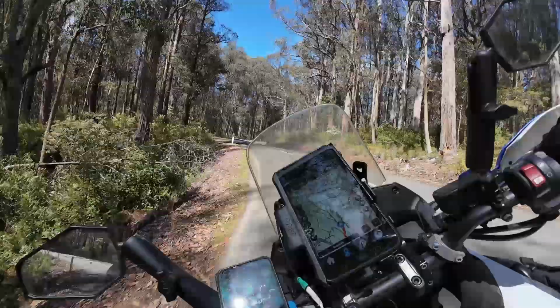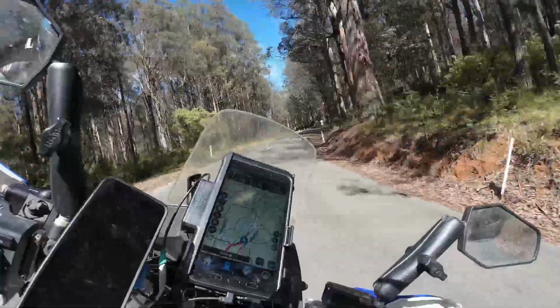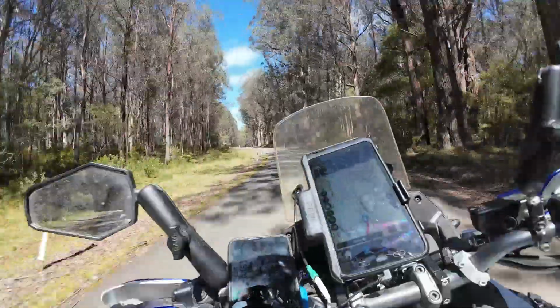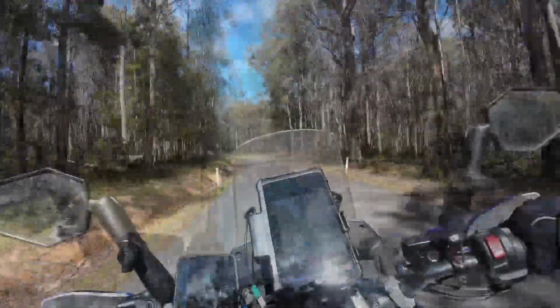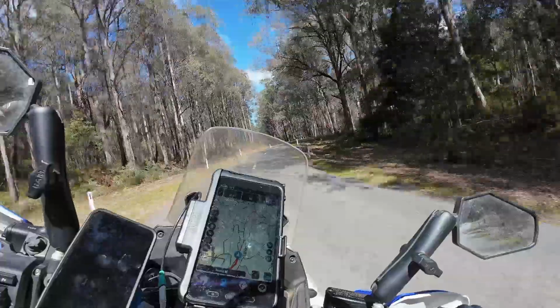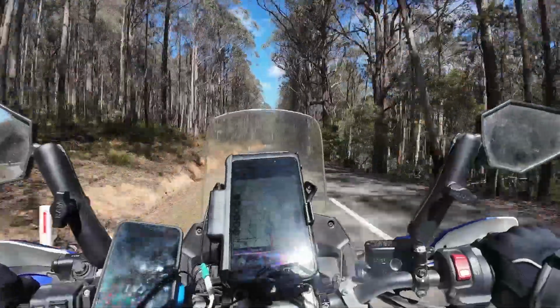Beautiful road. 110 k's of corners. Exceptional road. Even the numbers are beautiful. One of my favourite roads in the region. We're spoilt for adventure riding in this region. Thousands and thousands of dirt tracks. Good rural roads. Not many people. Not many cars. Perfect place.